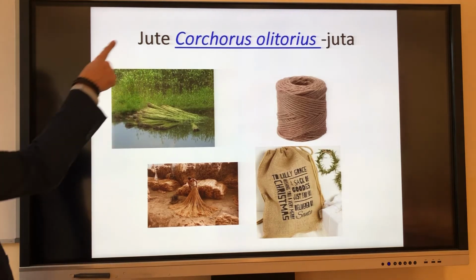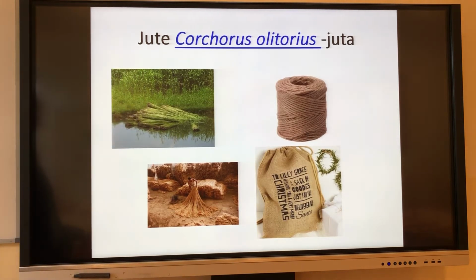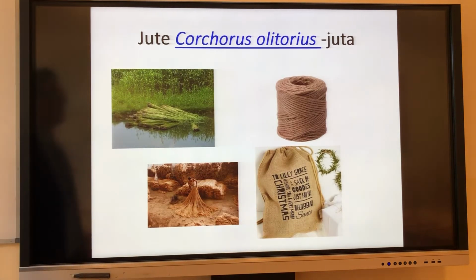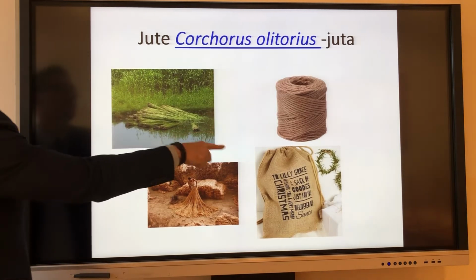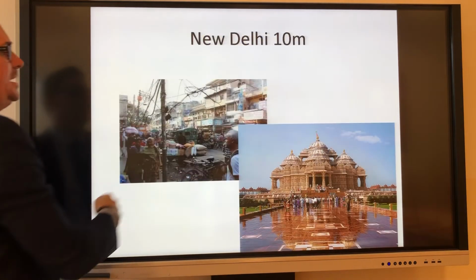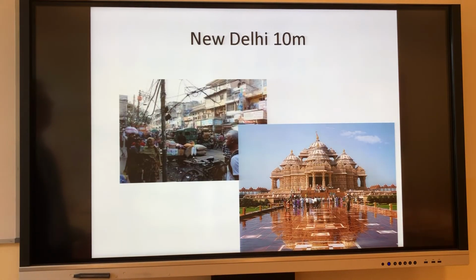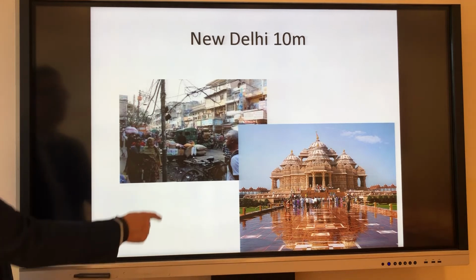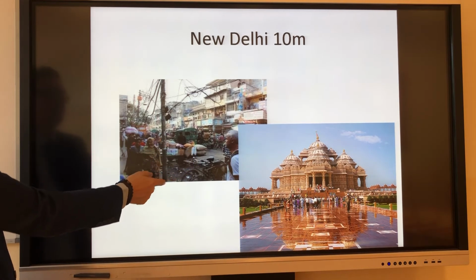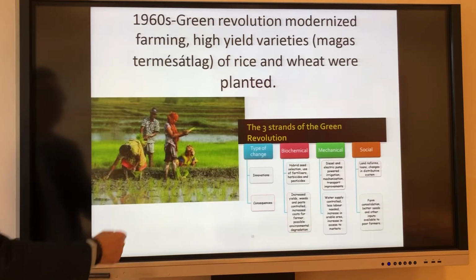What is jute? Latin name, Corchorus olitorius. The Hungarian name is also Juta, but look at this special fabric for sack when you want to store certain vegetables. This is an amazing product for that, but also string is made from this material. The capital, Delhi or New Delhi, has about 10 million people. It's like the population of Hungary.